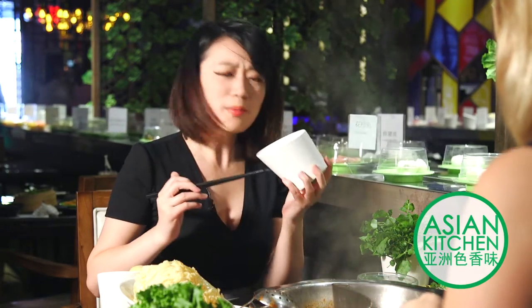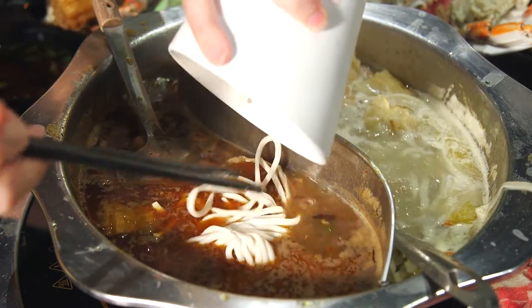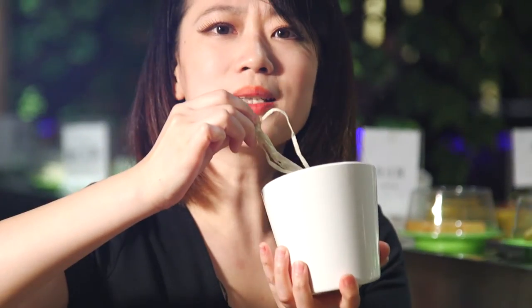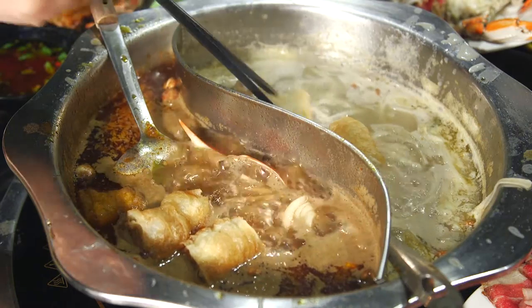Baby. The alkaline aroma is especially rich, and the thickness is just right. Fish noodles. How do they make those? What? They're so thin. And they have a very dry, savory flavor inside. Smell it. It's so different. Oh, wow. That really does smell like fish. Oh, my. Fried dough sticks.